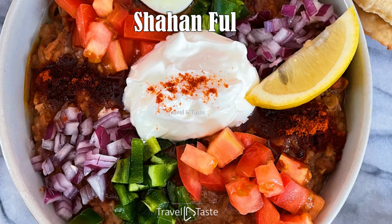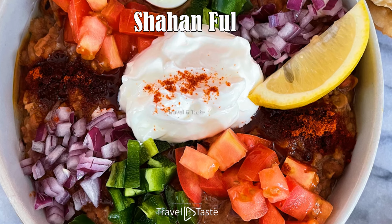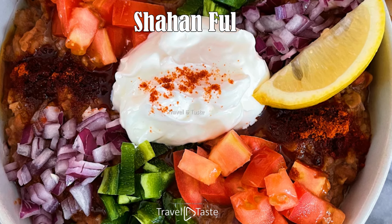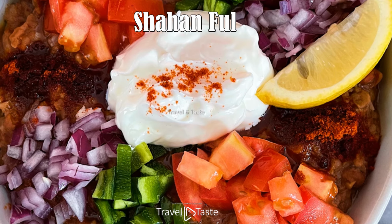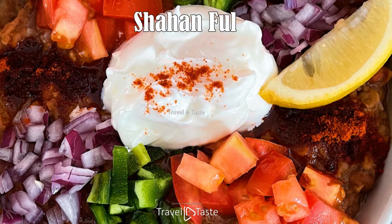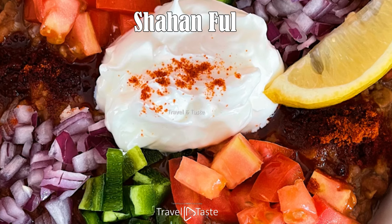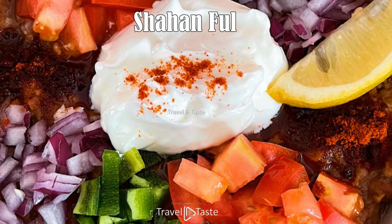Shahan Ful. Shahan Ful is a traditional breakfast dish beloved in Eritrea and across the Horn of Africa, including regions like Sudan, South Sudan, Somalia, and Ethiopia. Originating from Sudan, this hearty meal is made by slow-cooking fava beans in water until they're tender. Afterward, the beans are mashed into a coarse paste and typically served with a variety of flavorful accompaniments such as green onions, tomatoes, hot green peppers, yogurt, feta cheese, olive oil, tesmi, sperber, lemon juice, cumin, and chili pepper.